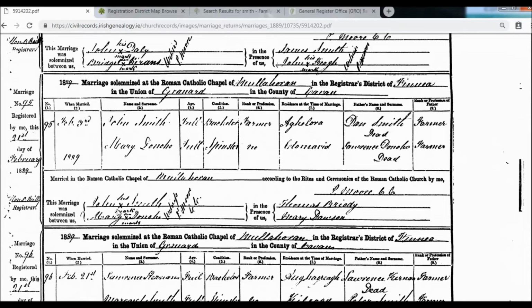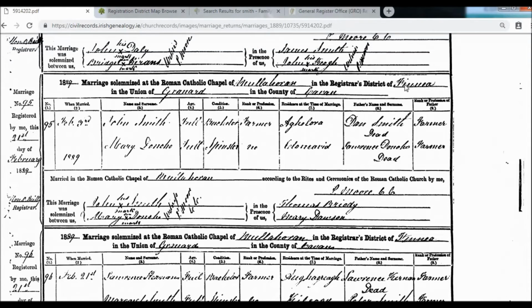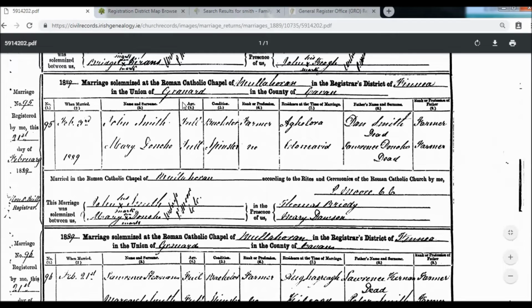Okay. Here is another small clue as well. His name is marked with an X and her name is marked with an X, meaning most likely that this couple were illiterate. Right. It also shows you the marriage took place in the Roman Catholic Chapel of Mullahorn and where the registration district was. And the area in Granard in the county of Cavan.